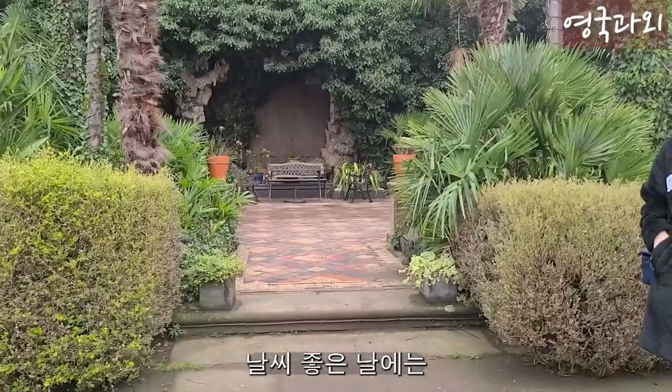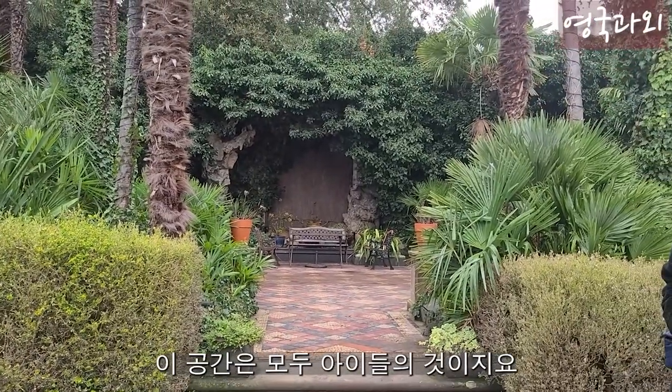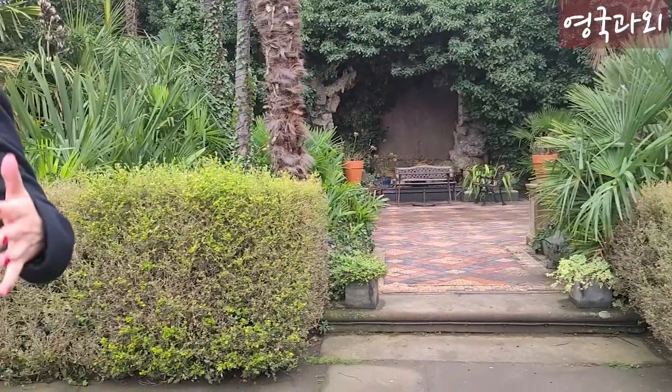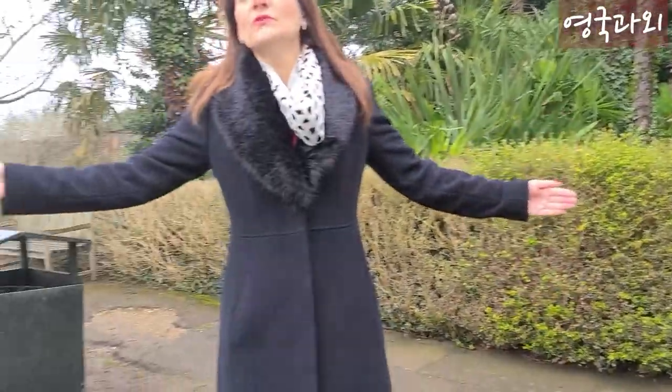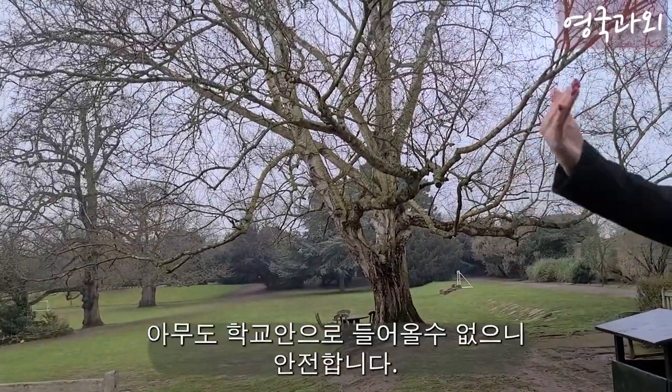On a bright, sunny, warmer day, it's lovely for the children to come out here. This is all their space. They are welcome to use every inch of it. It's walled off. It's all safe. They can't get out. Nobody can get in.